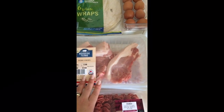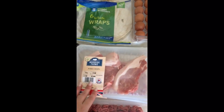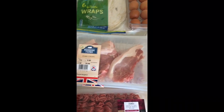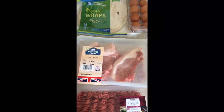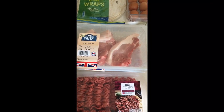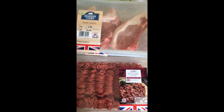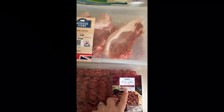a pork chop and mustard mash recipe that I'd seen on the web on Slimming World. So I'm going to give those a go, but I may get something a bit leaner next time. I bought 2 packs. I've bought quite a lot of meat in all the different recipes because my husband has the leftovers for work the next day. So I've made sure that I've got enough for the meal in the evening and some for lunch the following day.